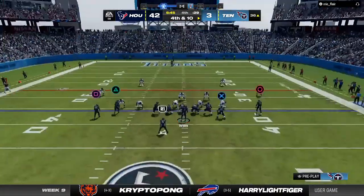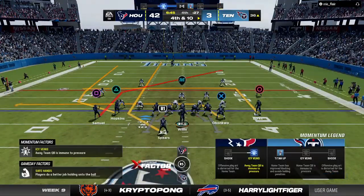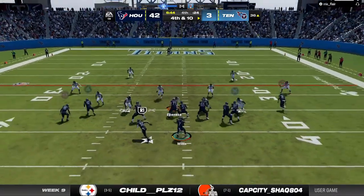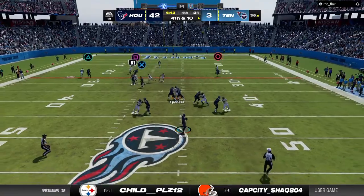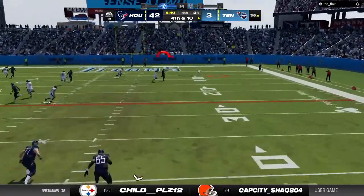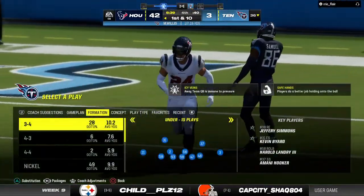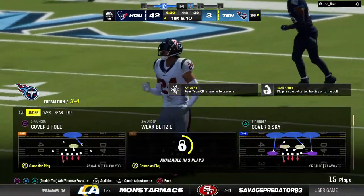Here we go. All right, they're going to try and keep hope alive here on fourth down. They're going for it. Willis, got to have this one. And it's incomplete. They cannot convert, and they turn it over.